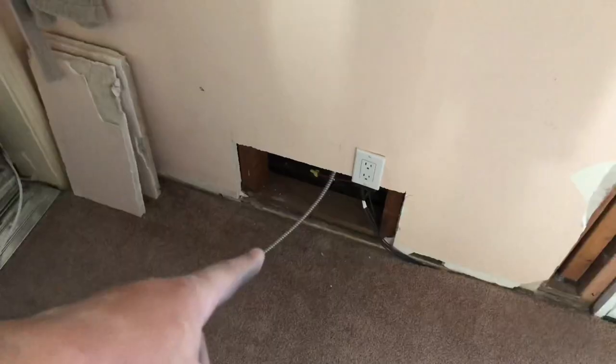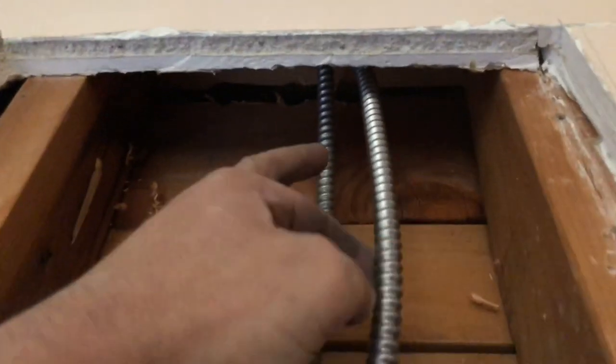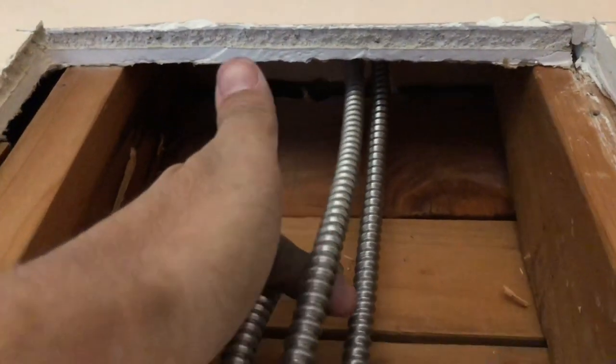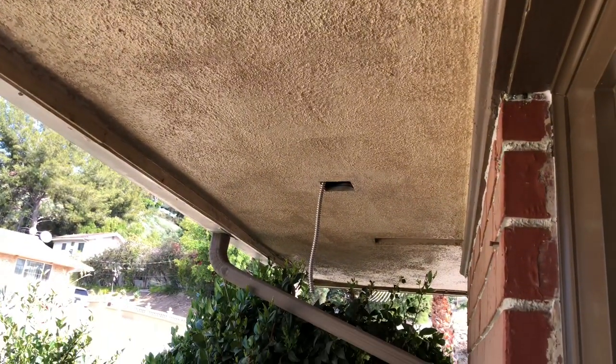Oh, I ruined it. So this goes up here into the attic. It goes over and then it comes down here. This is the wire that goes to the other plug. This wire just goes straight up into the attic for power for the outside that I need to tie in later. And this wire is coming back from the switch, right there, where it'll power lights.